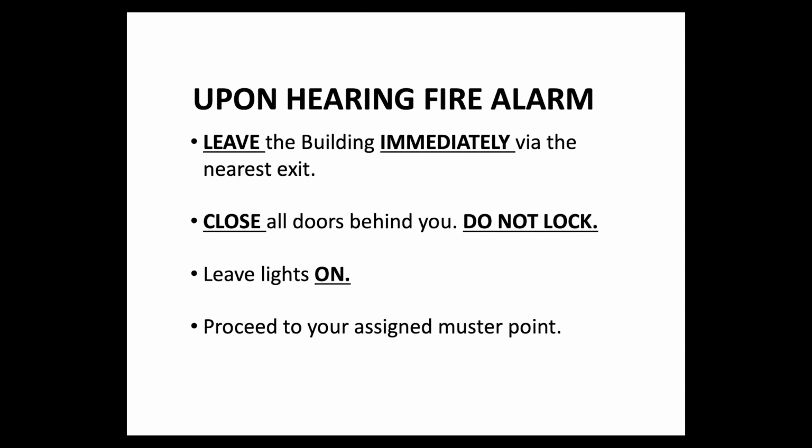Upon hearing fire alarm, leave the building immediately via nearest exit. Close all doors behind you. Do not lock. Leave lights on. Proceed to your assigned muster point and remain outside the building until you are instructed it is safe to re-enter.